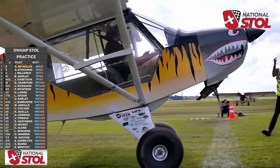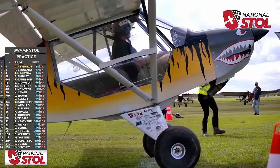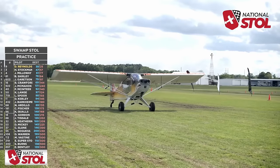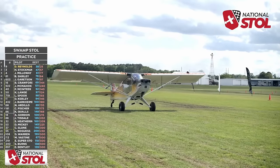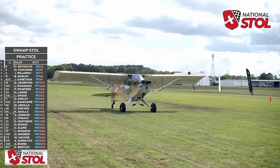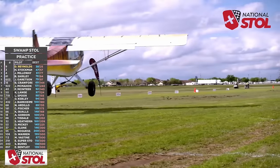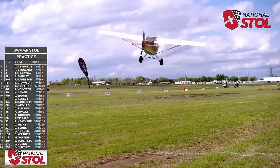Joel Milloway in Tiger Shark, S7 right after S7. This is a great battle between two very similar airplanes. Eric, I don't know, could you figure out why they call it Tiger Shark, though? I haven't figured that out yet.